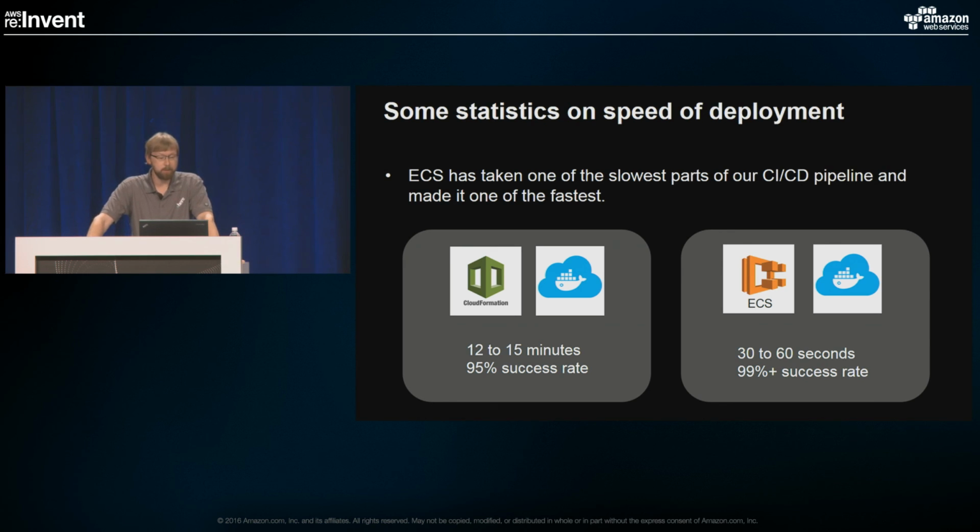Some statistics on speed of deployment. We started using Docker before ECS was ready. So we had some custom tooling that used CloudFormation and Docker. It worked fairly well for us, but it was kind of slow, and it was prone to some errors while we bootstrapped nodes and got them ready to run Docker containers. It took about 12 to 15 minutes to perform a deployment.